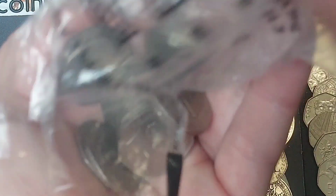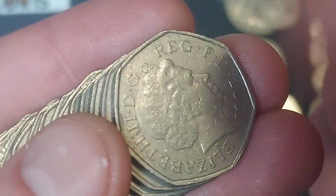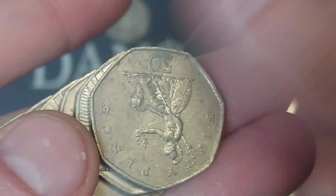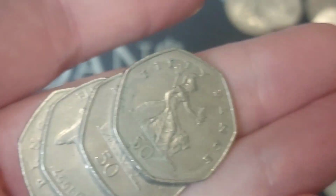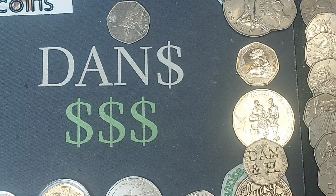Definitely do keep an eye out for the offside rule explained, the rarest of those Olympics, around the £15 mark, 30 times the coin's face value. And again, that coin does go up to around the £20 mark in perfect uncirculated condition. Again, if you have found any Olympic coin, congratulations and well done indeed.